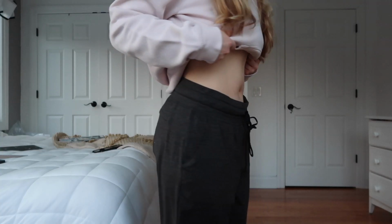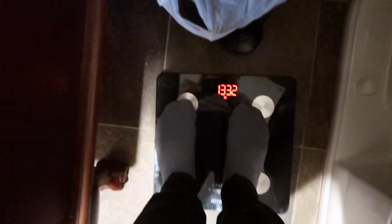So I kind of wanted to do a test, so I wanted to show you guys my stomach before and my stomach after, as well as weigh myself before and after. So I'm going to do that, and then I'm going to actually start my day. So right now it's 6:30, and I thought I would wake up early because I'm going to need the whole entire day in order to do this challenge.